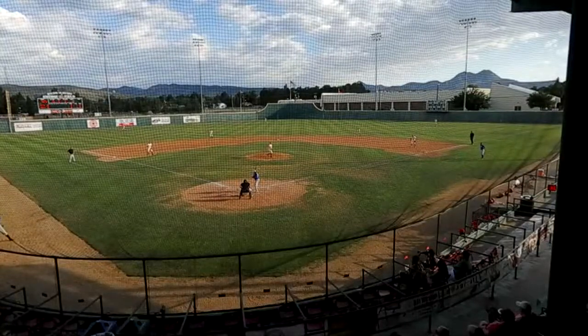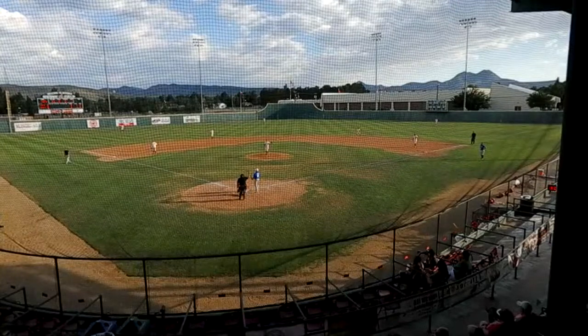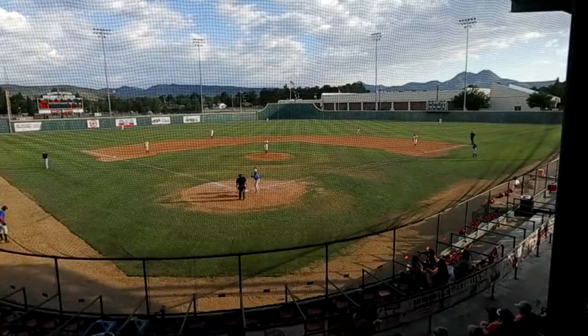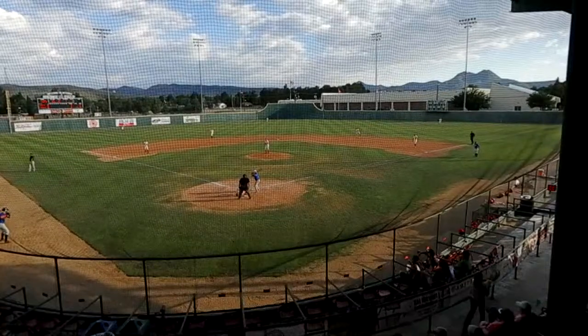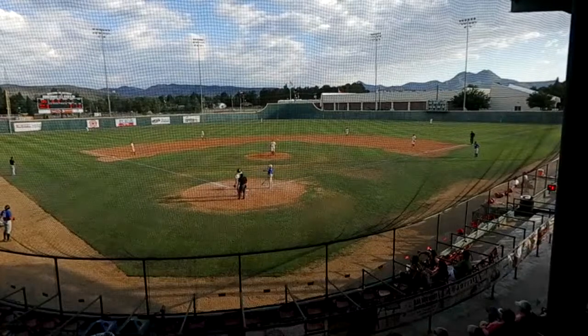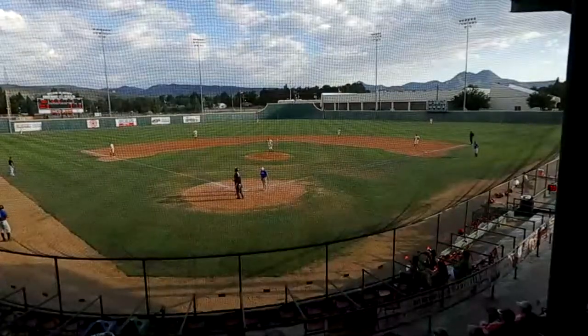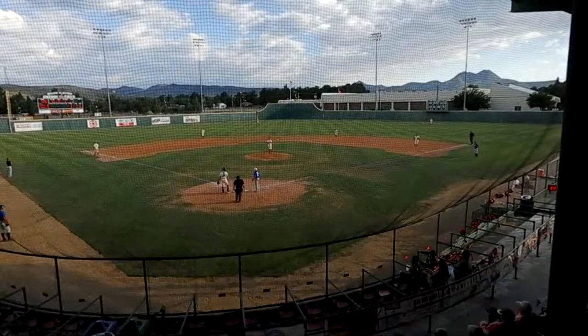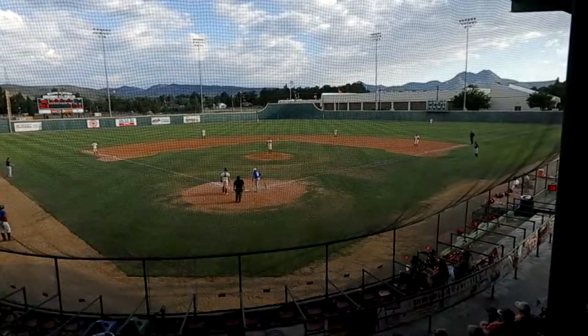Left digs in. Big strike one. Feels ahead of the count, no balls, 1 strike. Pitch. Off speed pitch. He can, and it skips into the White Sands bullpen. So Feels ahead of the count, no balls, 2 strikes.